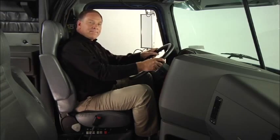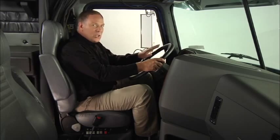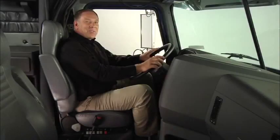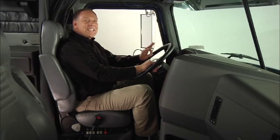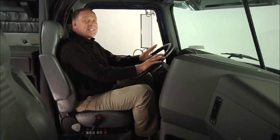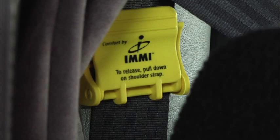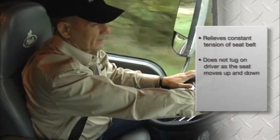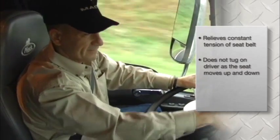That seems about right. Note that you need to continue to hold down the pedal while adjusting the steering wheel. Mack vehicles are equipped with 3-point seat belts designed to provide the highest degree of safety, convenience, and comfort. The comfort latch feature relieves the constant tension of the seat belt so that it doesn't tug on the driver as the seat moves up and down.